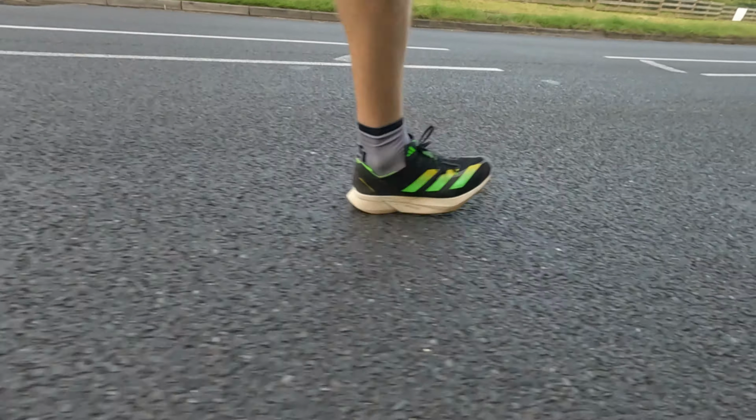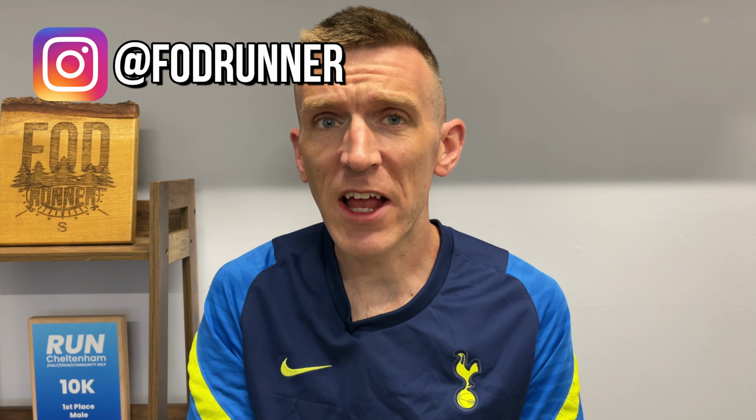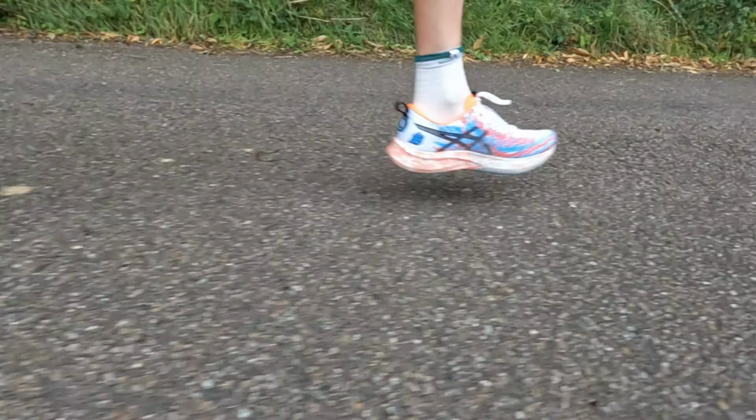On the 23rd of July, I published my predicted marathon training shoe rotation and then said I would drop in halfway to let you know how we were getting on, if there are any additions or any that have fallen by the wayside. So that's exactly what we're going to kickstart with.